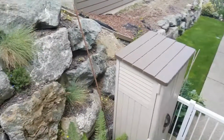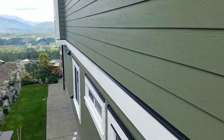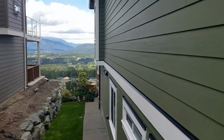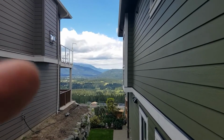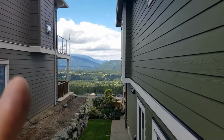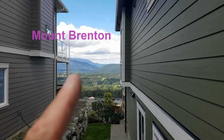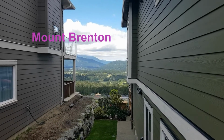I'll give you a little view into our side garden here, right down to the side of the house. And probably you can see between our house, which is here, and our neighbor's house, which is here, you can see right through here, and you can see the mountains. That's Mount Brenton away in the background there.